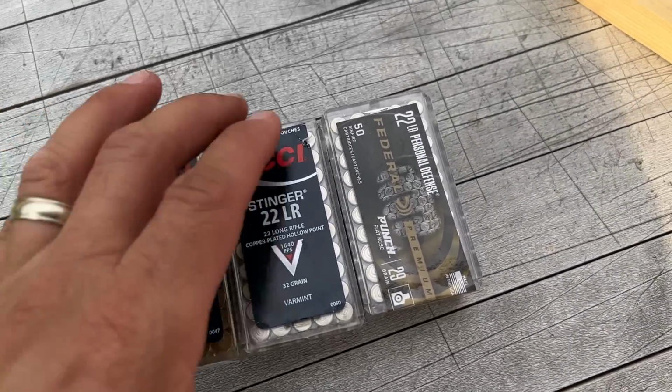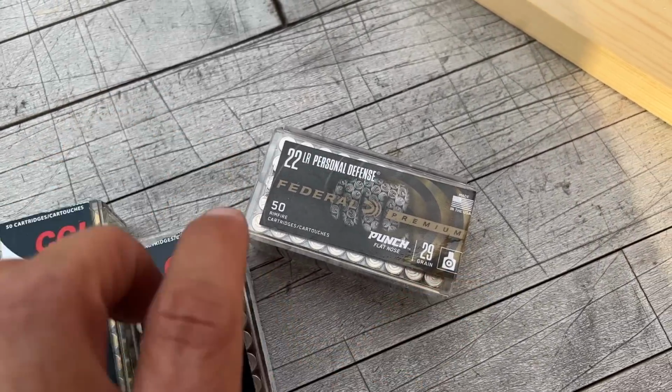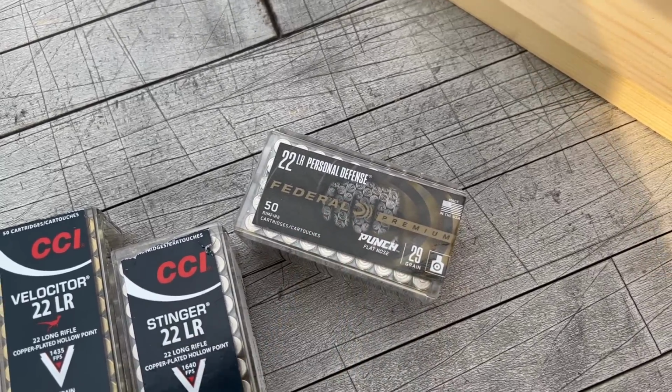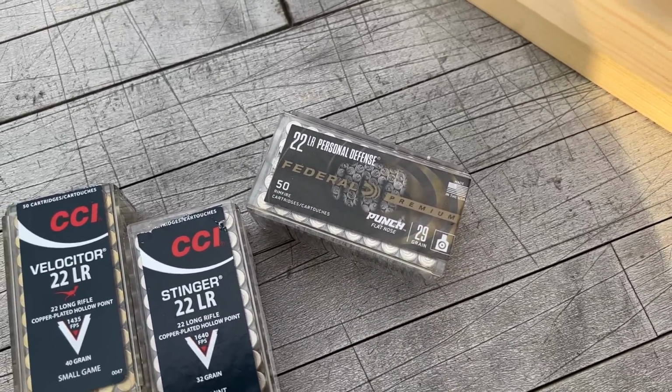Now, everybody said try the new Federal Punch. It was designed for personal defense, 29 grains, and it flies very fast out of a small defensive weapon, so we're going to be trying that today.